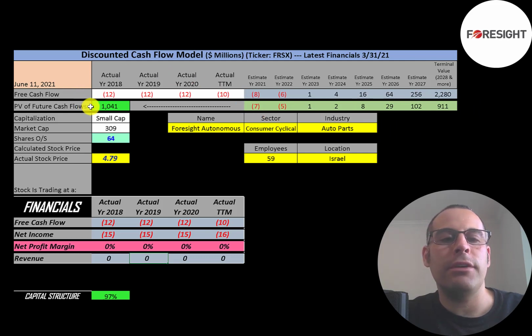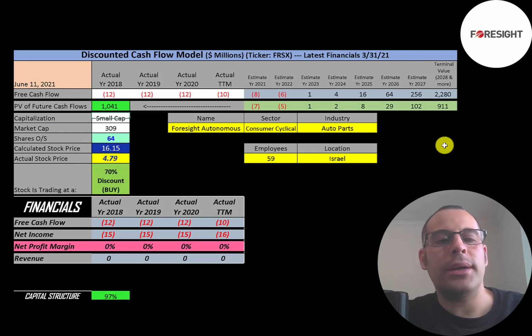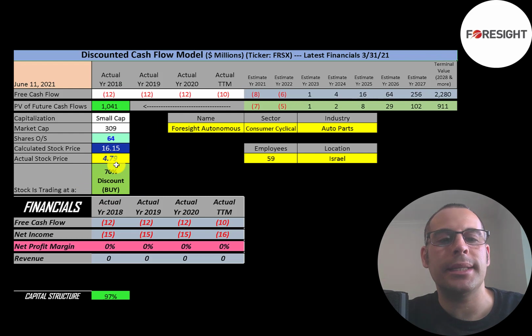We get a value of the company of $1 billion. We divide that by 64 million shares, and we get a calculated stock price of $16. They're trading at $5, so they're trading at a 70% discount. It's a strong buy according to the model.